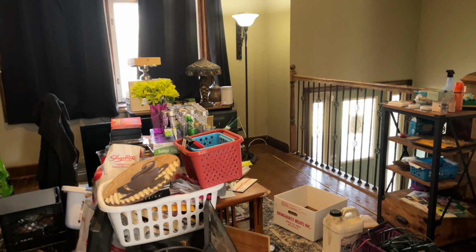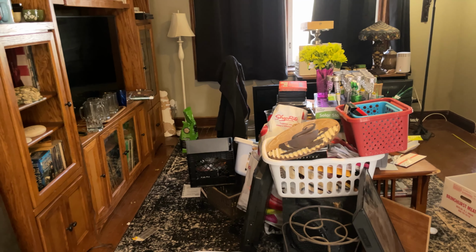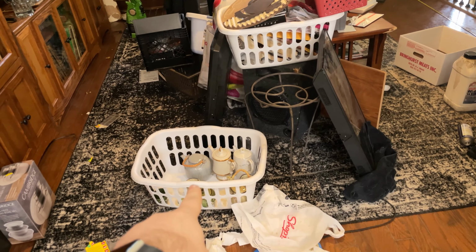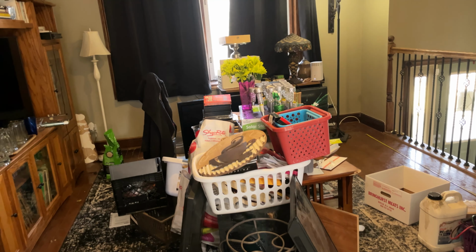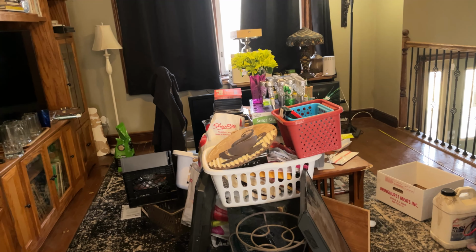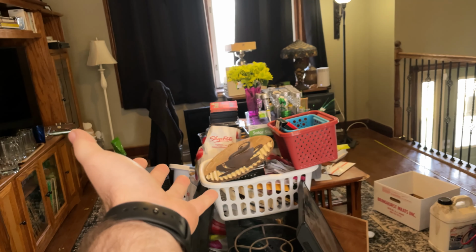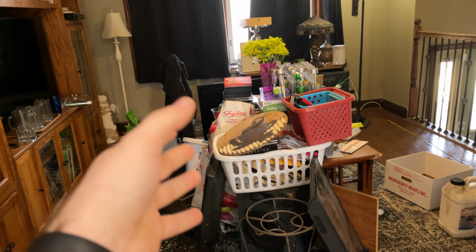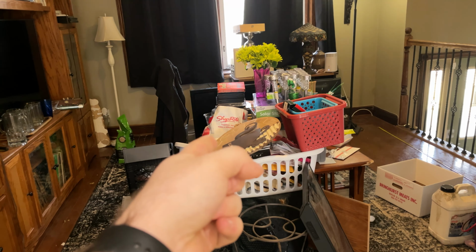But the main objective for today is trying to go through the bulk of this and put away what we can. I'd like to get this laundry basket back because that was the one that I've been using for my room. But this big pile, especially on the coffee table here, just needs to go. It's been there for too long. So we need to get rid of it, and probably throw away some stuff. So we're gonna do that.